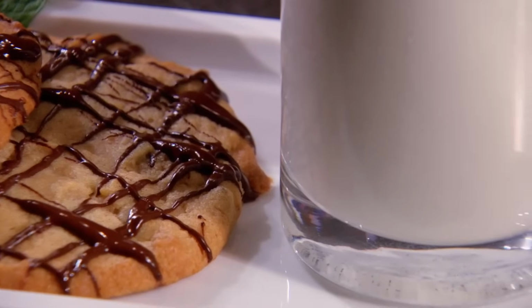Definitely a soft, moist cookie. Wow, that is cookie and milk in dreamland. Crunchy peanut butter and chocolate, they're not overpowering each other. And then the milkshake, it complements this perfectly. Thank you, Chef. Well done.